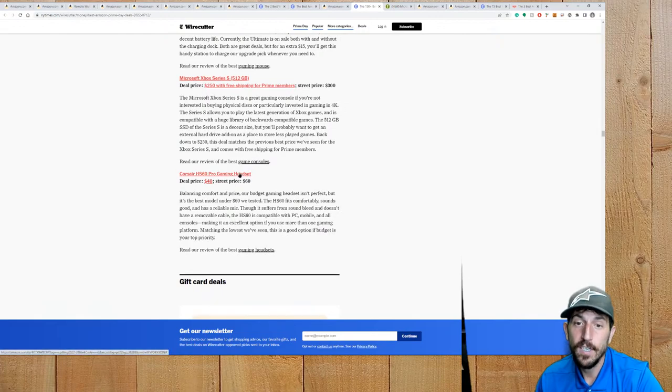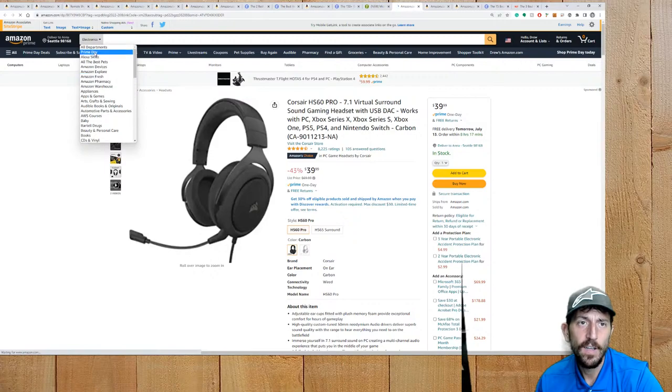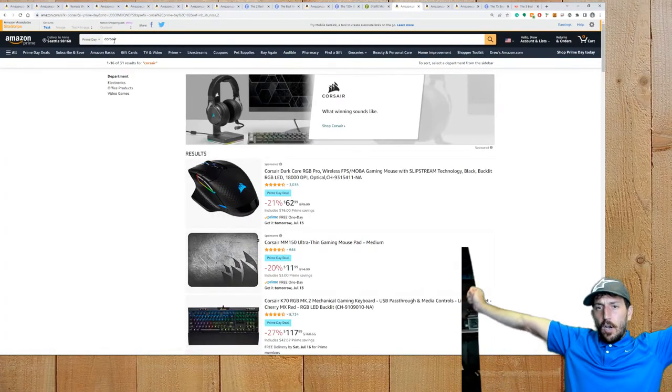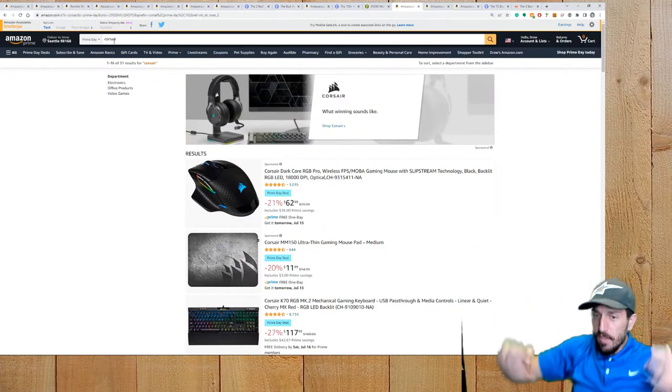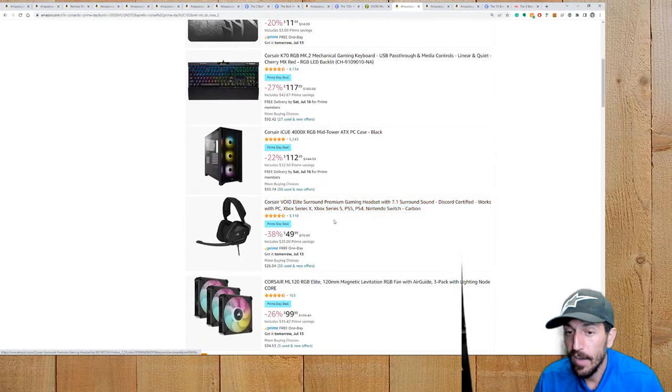And then these Corsair gaming headsets. I like Corsair, it's another brand. Let's see if Corsair is doing anything good. I'm a big fan of Corsair. They have really good products as well. Okay, you got a gaming mouse. You got a mouse pad. You got the keyboard. Now, they don't go on sale that often. Here you go.